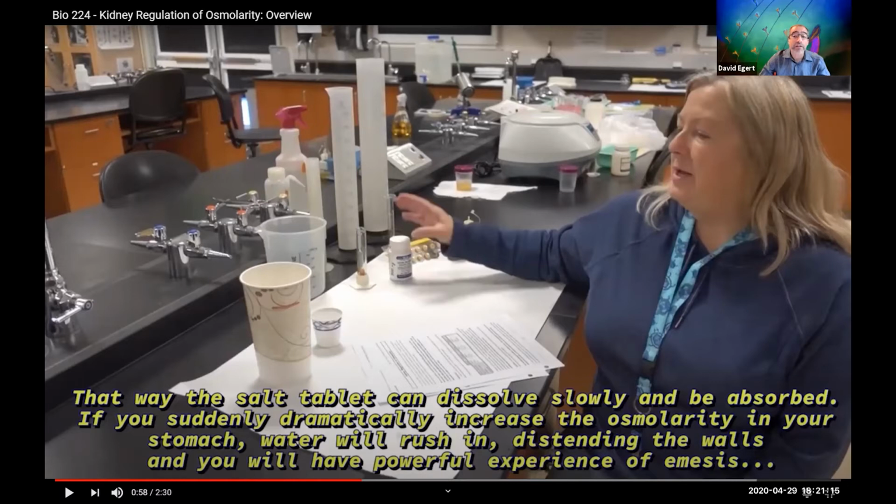When you take these salt tablets, they dissolve kind of slowly and allow your body to absorb the salt and equilibrate. That's why if you're in a little lifeboat surrounded by ocean water, you can't just drink it to stay alive, because what happens if you drink ocean water? Exactly, you'll throw up. So just putting that out there. Okay, let's continue now. Plenty of water to swallow them.